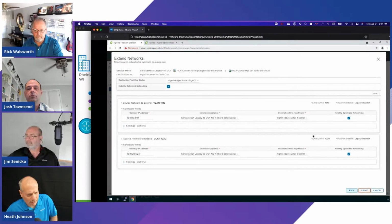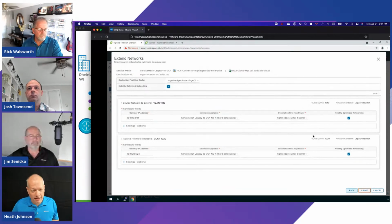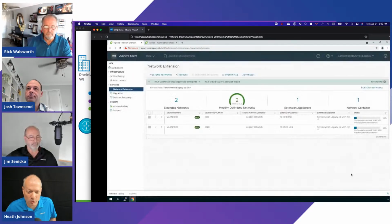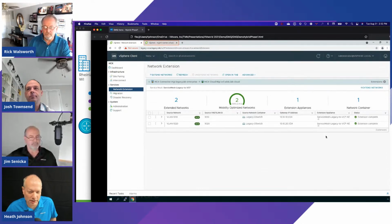What this does is allow routing to be moved for these specific VMs that we're going to move from our old existing vSphere environment into Cloud Foundation. As they get moved over, NSX knows that those VMs are there, and it knows how to route them more efficiently. And we're going to allow them to say, hey, I own the route for these specific virtual machines. It's going to eliminate hairpin traffic within our environment. So we're going to turn on mobility optimized networking to make things route more efficiently in the environment. And there we go. We've got both networks extended into VMware Cloud Foundation.